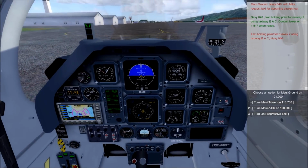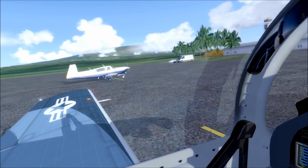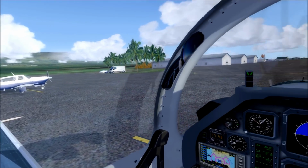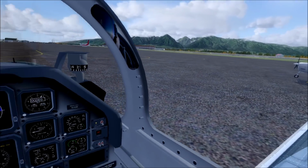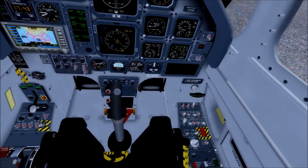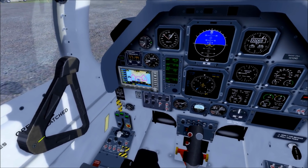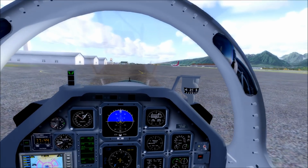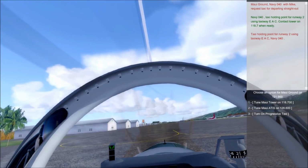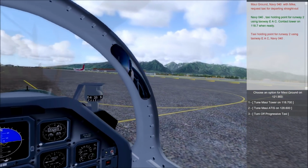Alright, that should be good enough for us. So we'll go ahead and leave our two Bonanzas here with the textures that keep flashing in. That's interesting. Okay. Alright, we're going to get going. So, parking brakes off. And we'll get our flaps down to takeoff position. And we'll push off. I should get my cheat sheet up. There we go. Cheat sheet tells us where we need to go.